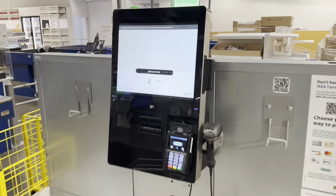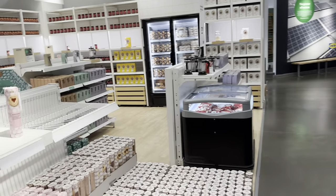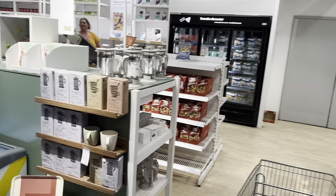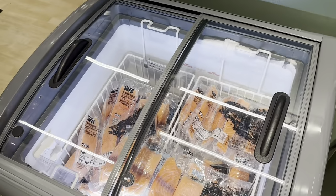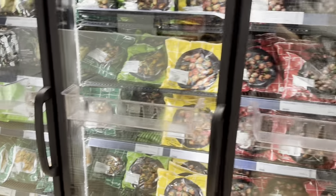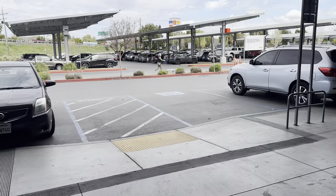I'm waiting for the self-checkout. Here we go. Check it out. Here's the self-checkout. Pretty high-tech. Pretty nice. Yeah, they have everything over here. Even salmon, little chunks of salmon, pretty awesome. There's the different types of meatballs that they have. All right, exiting.